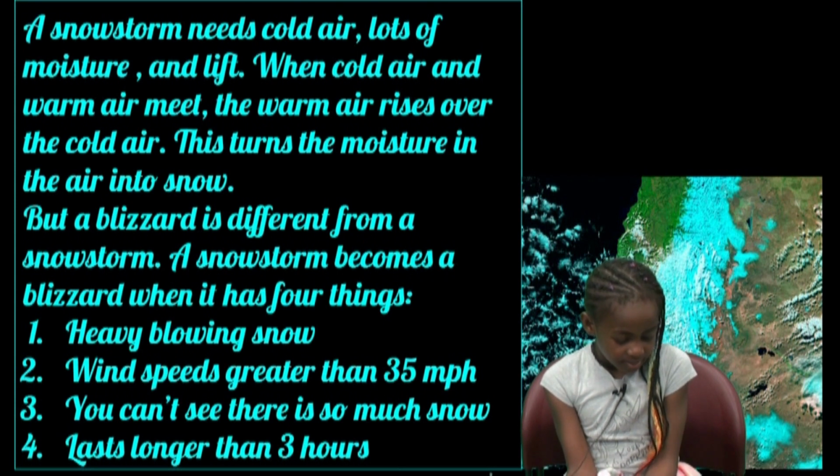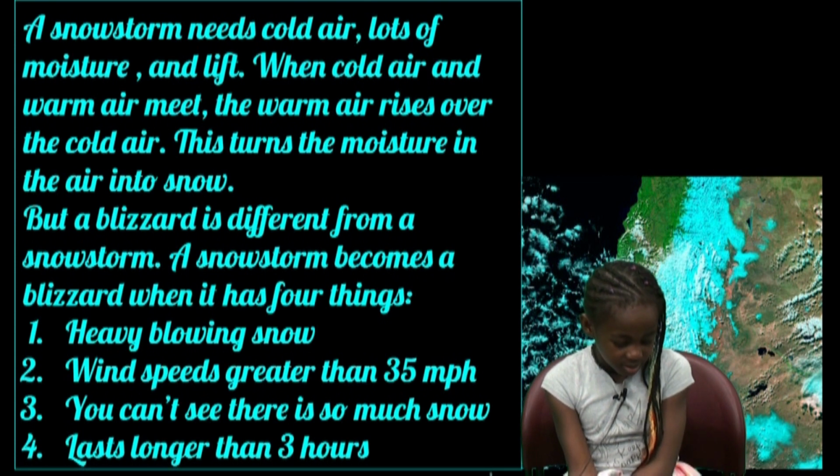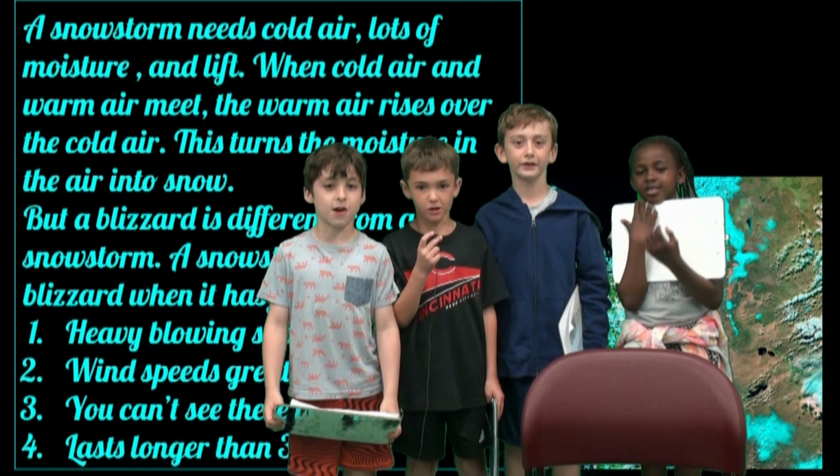But a blizzard is different from a snowstorm. A snowstorm becomes a blizzard when it has four things: heavy blowing snow, wind speed greater than 35 miles per hour, so much snow that you can't see, and it lasts longer than 3 hours. Hope you're prepared for the next blizzard.